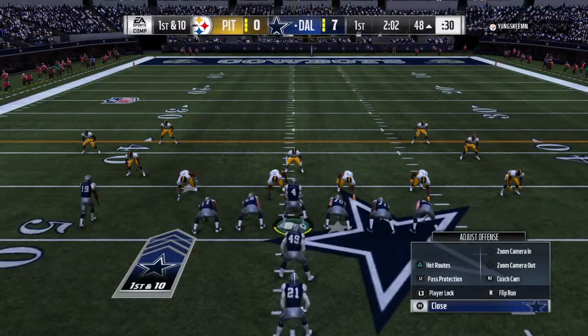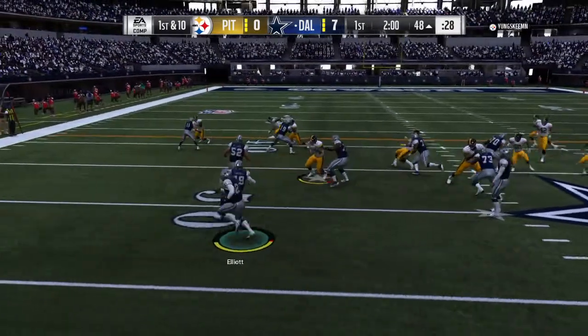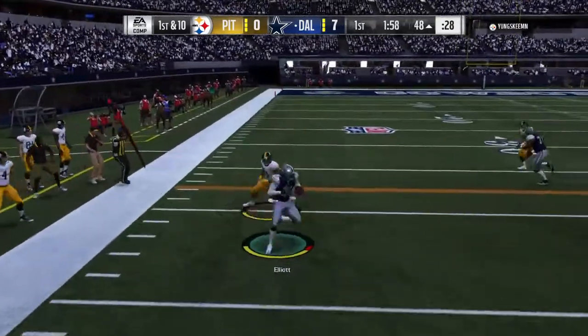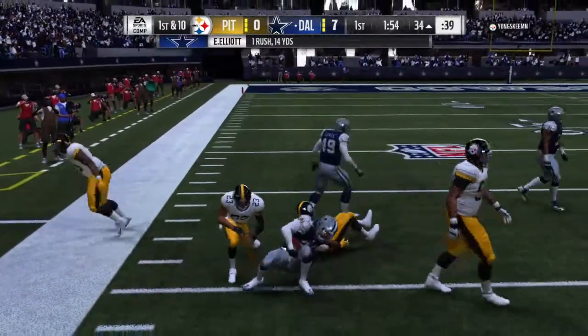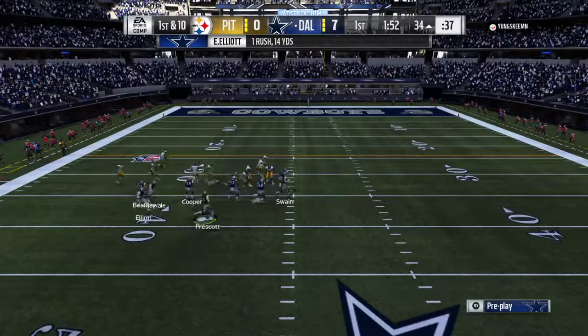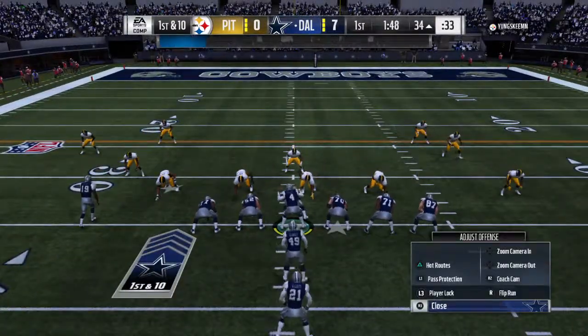Because you can analyze it, but I think ultimately you've got to look at it as a first option: taking care of the ball, getting what you can, and that's it. Don't worry about it anymore. And he's corralled, but not before getting it inside the 35. A really nice pickup of 14 yards, and it moves the sticks.